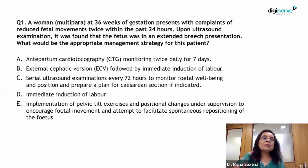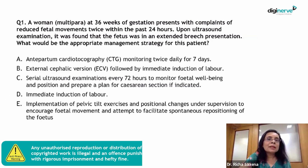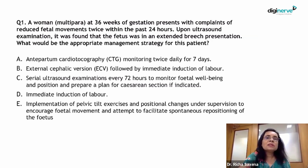Starting with the first question: a multipara woman at 36 weeks of gestation presents with complaints of reduced fetal movement twice within the past 24 hours. Upon ultrasound examination, it was found that the fetus was in an extended breech presentation. What would be the appropriate management strategy for this patient?